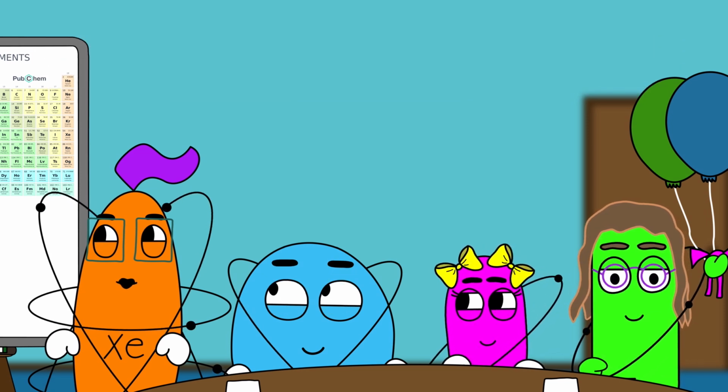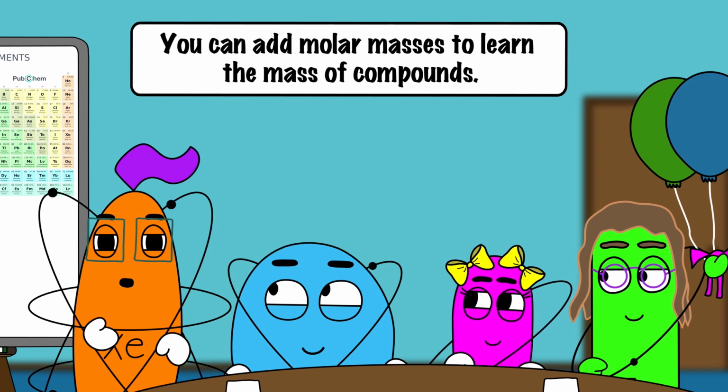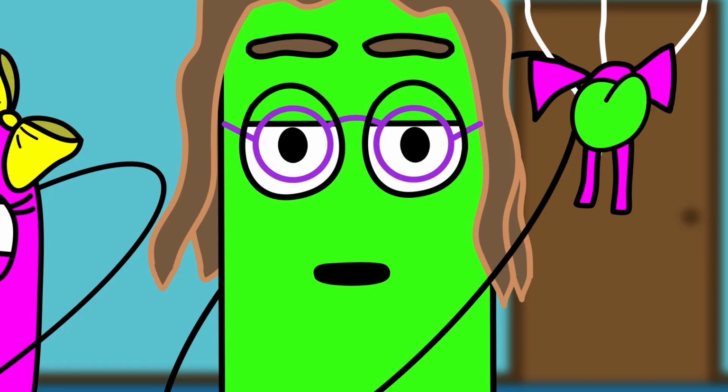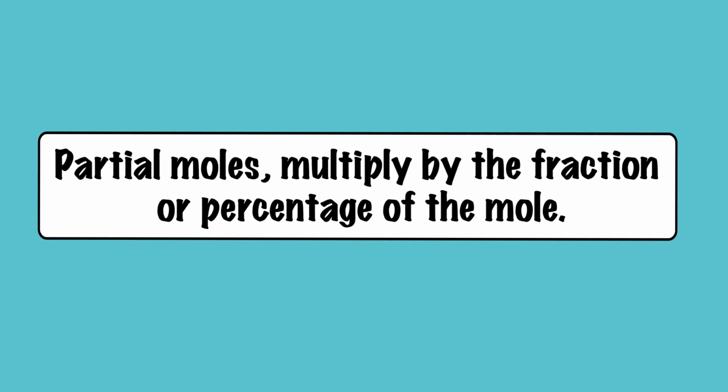We've established that molar mass for each element is right there in black and white on the periodic table. It's expressed in grams per mole, and you can add molar masses to learn the mass of compounds. But let's review. Remember, if you have multiple moles, multiply the total mass of the compound, and if you have partial moles, multiply by the fraction or percentage of the mole.